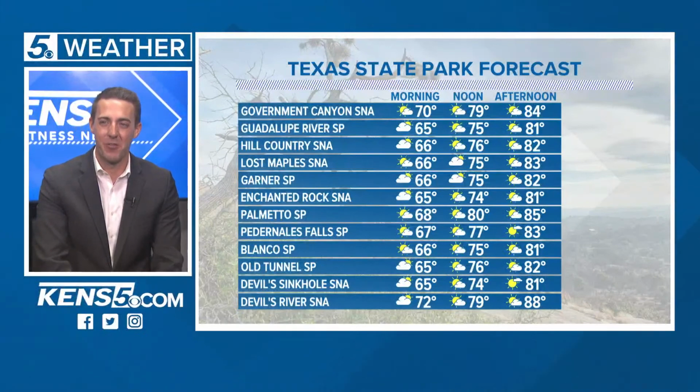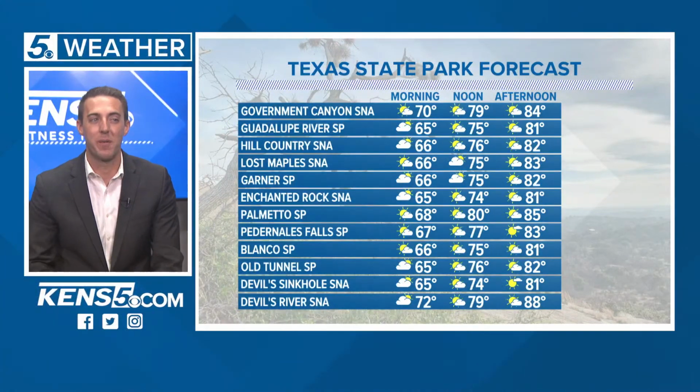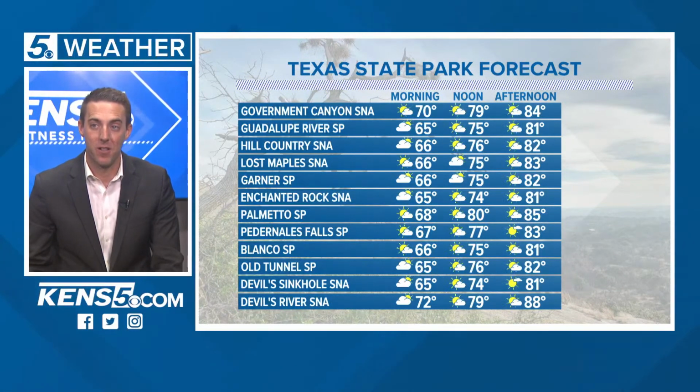Here's your Texas State Park forecast. If state parks are more your speed, looking like we're going to be having temperatures rise into the 80s for highs to even near 90 down towards Devils River State Natural Area, with a little bit of cloud cover in the morning and a partly cloudy sky in the afternoon.